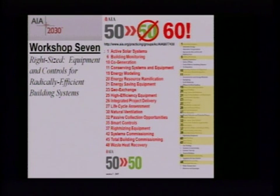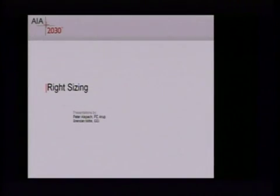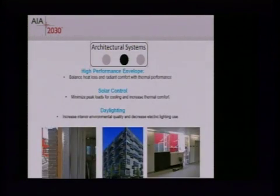Workshop 7 is really right-sized mechanical systems. This is a huge one. It's a pretty long list, as you see. Practically everything in the 50 to 50 is in this list. This is much too much to cover for Peter Alsbach and Brendan Miletus. Alsbach from Arup Engineering. We like to think of this as right sizing.